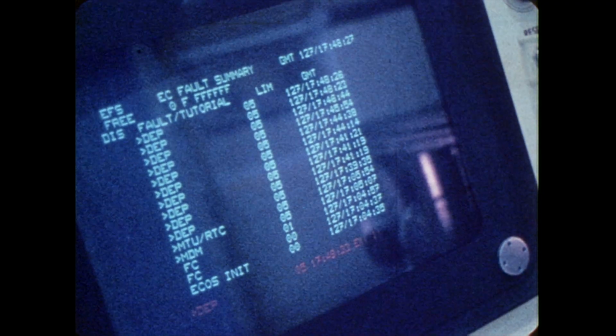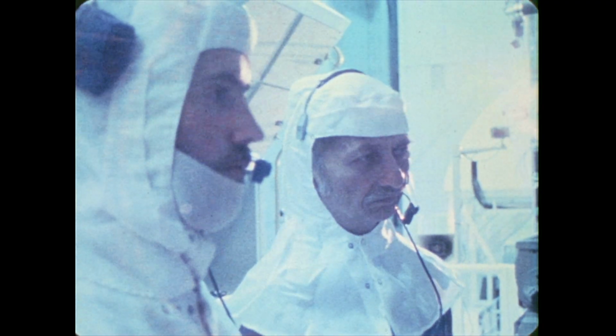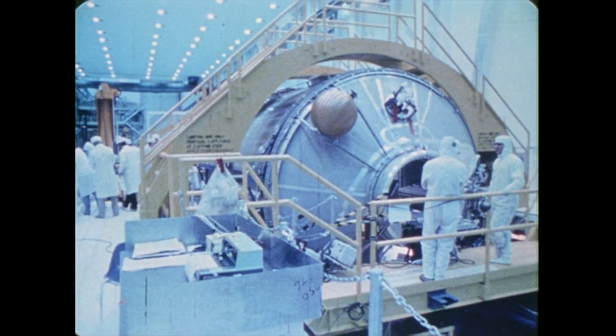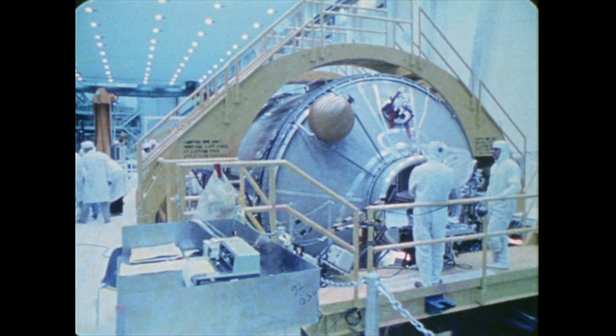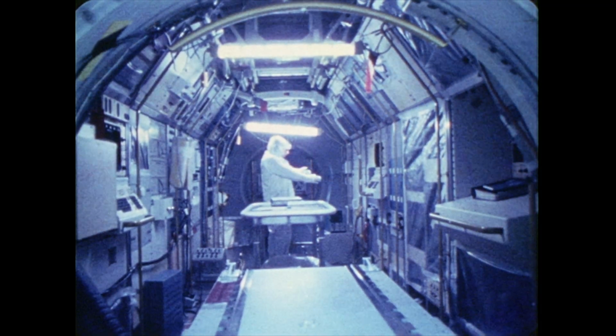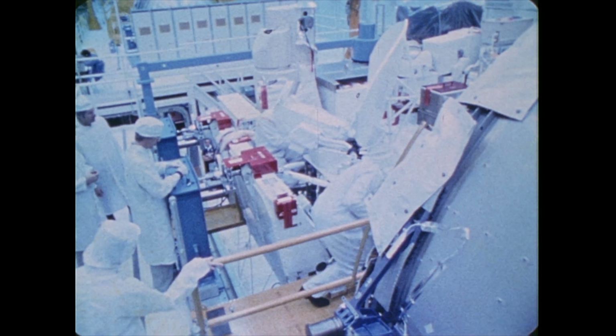Space Lab is a versatile laboratory utilizing modules and pallets which can be varied on each mission. The pressurized modules are designed as working areas for the orbiting astronauts and can be equipped with a large number of experiments. The pallets are installed behind the module and carry various experiments which must be exposed to the space environment during the mission.